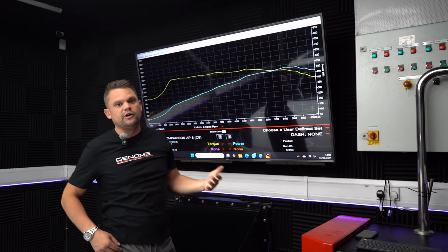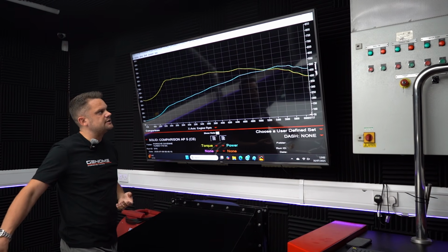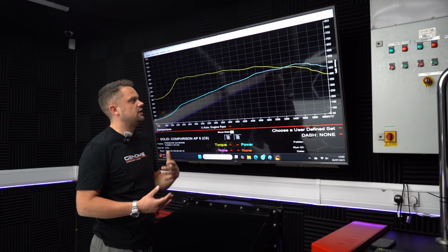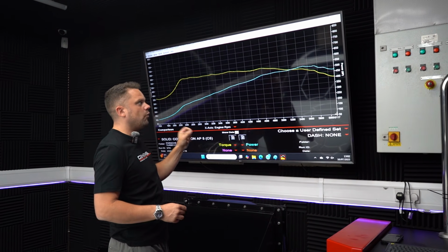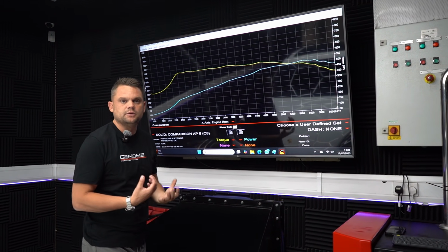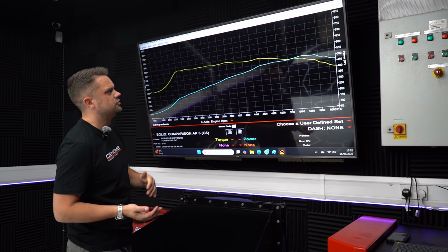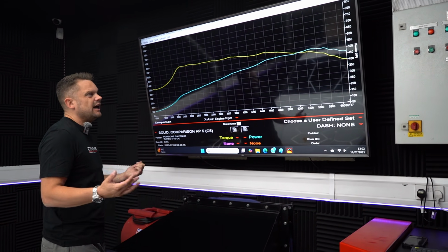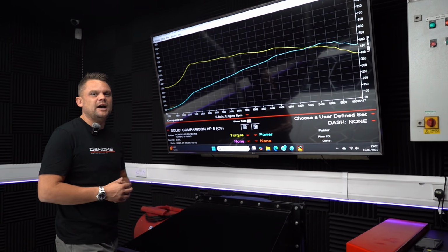It wants to add more because it's got more flow from the high flow sports cats, but it's getting hot, so it's sort of saying yes, no, which is essentially why it's a bit wavy. What we want to try and do is tidy all that up, try and get some cool runs once we've got the actual calibration done. And I'm actually aiming for somewhere around 700 foot-pound and anything around 620 wheel horsepower I'd be happy with.